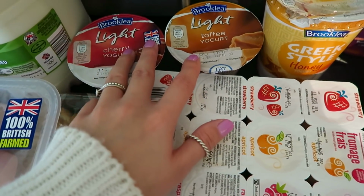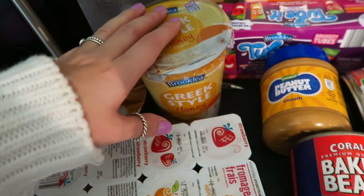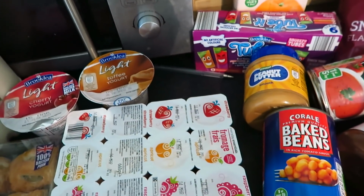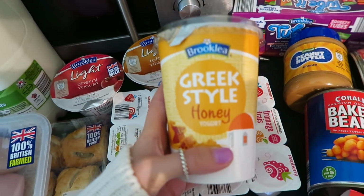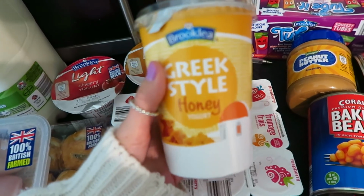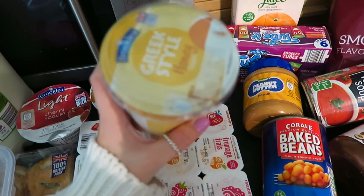I've got my sin-free Slimming World ones because I do like them. I just wanted Greek yogurt. I know you can get low fat ones. I just don't enjoy it. Not low fat, fat free. I just don't enjoy it. It doesn't taste the same. But if this means that I can eat like three of my five a day in one sitting, then this is what I'm going to do.